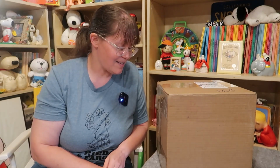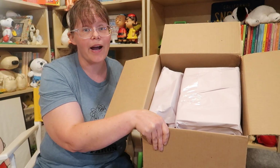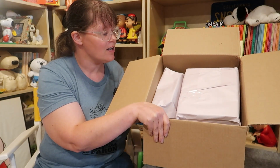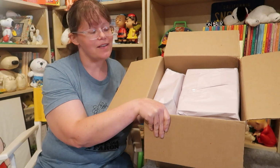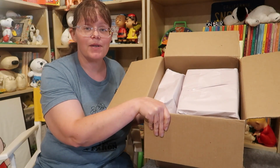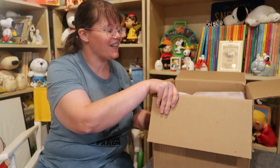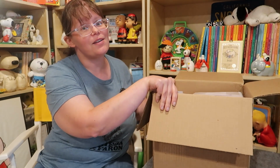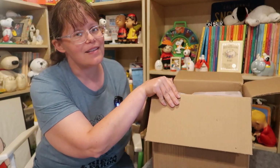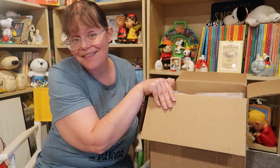Let's get started. Now, the first thing I'm seeing is wonderfully wrapped packages. That is always good to see because buying from auctions can sometimes be hit or miss. If you want to know more about this, do join us on Patreon where I share all my secrets. Well, secrets about Snoopy collecting at least.